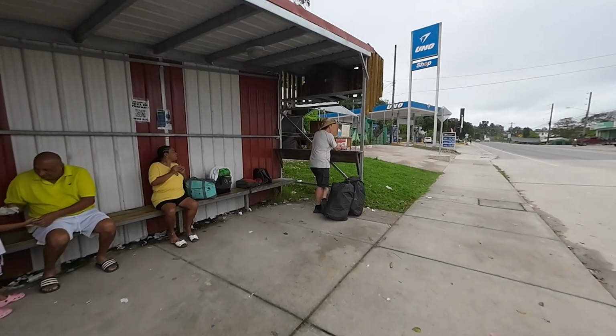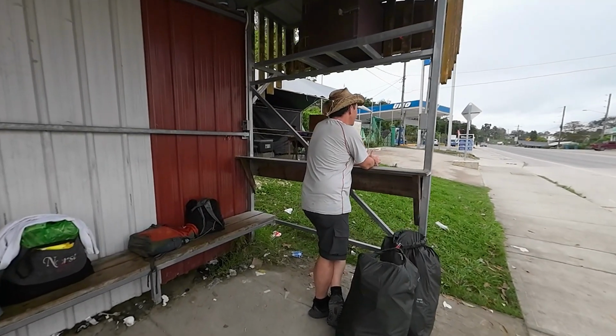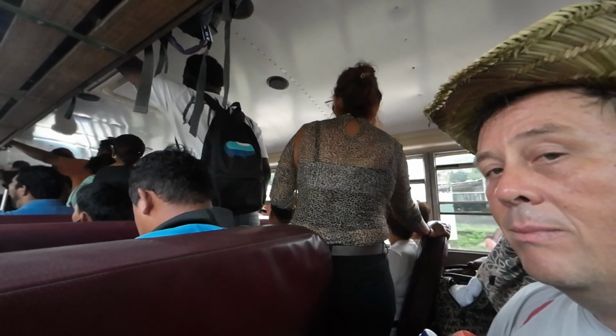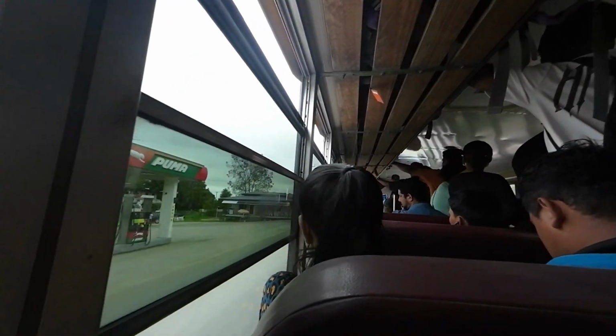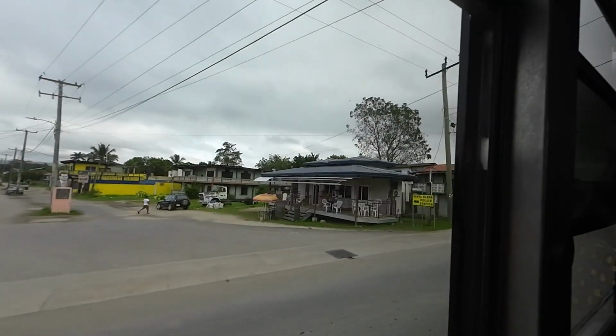I'm heading out to the islands today, so we're just waiting for the bus. We'll go to Belize City and then take the boat from there. It's a pretty big bus, but it's absolutely rammed. And it's about a 4-hour journey. I guess some of these people might get off before Belize City.